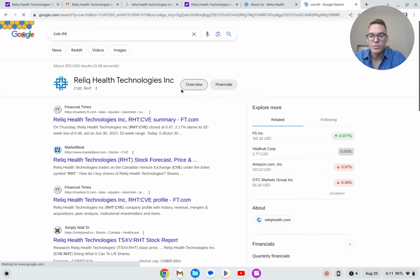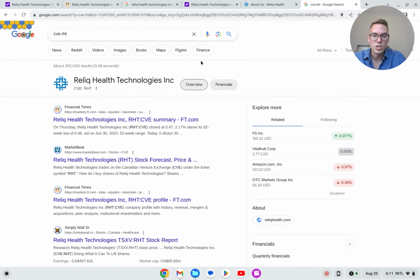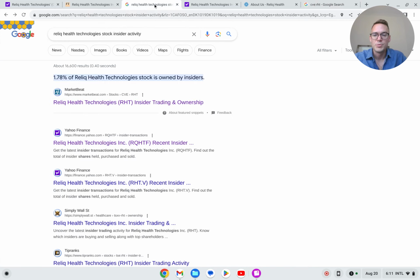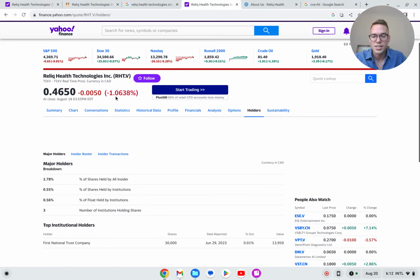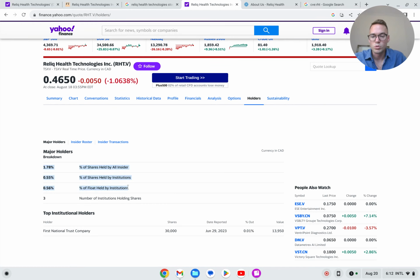Also, taking a look at overview here, we can see that Reliq Health Technologies is a small cap company. I had it up before and I still remember it's 97 million in market cap, although it doesn't want to show up right now. But this company is indeed small cap. Regarding ownership, who owns this company? This is also something I like to take a look at if I'm curious about a company. We can see that it's owned by insiders, slightly, 1.78%, but we can also see that institutions has a small share in this. So shares held by institutions, small percentage.